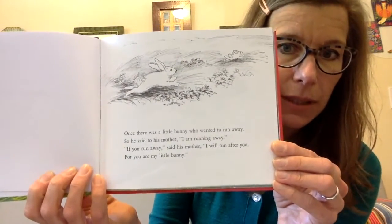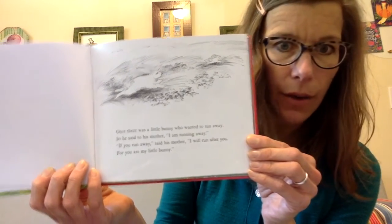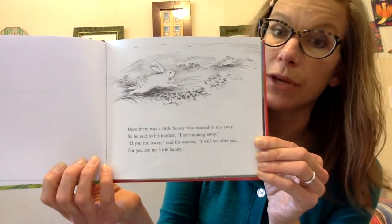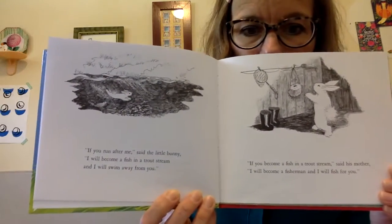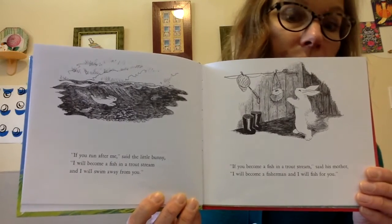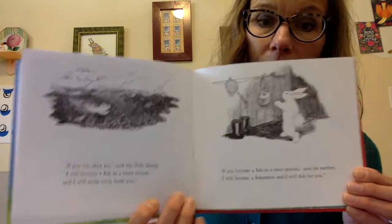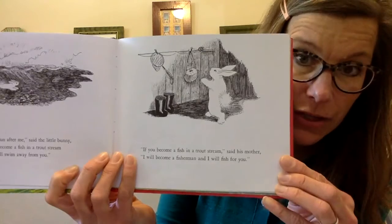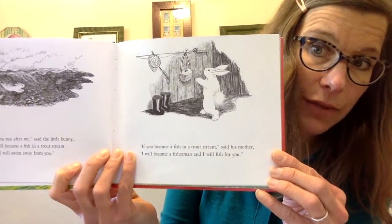Once, there was a little bunny who wanted to run away. So he said to his mother, "I'm running away." "If you run away," said his mother, "I will run after you, for you are my little bunny." "If you run after me," said the little bunny, "I will become a fish in a trout stream, and I will swim away from you."